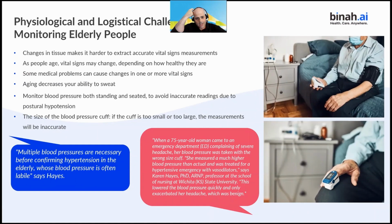From a physiological and logistical challenge perspective, no doubt that extracting vital signs for the elderly population makes much more sense when you can extract them in a completely contactless approach. And that's the great thing about the technology that we developed, because you will be able to get everything just by exposing your face to a camera.